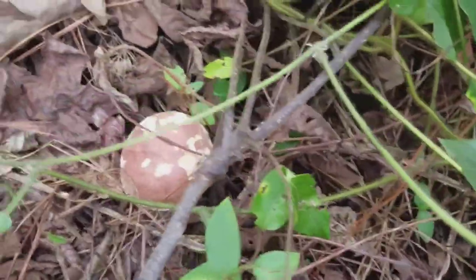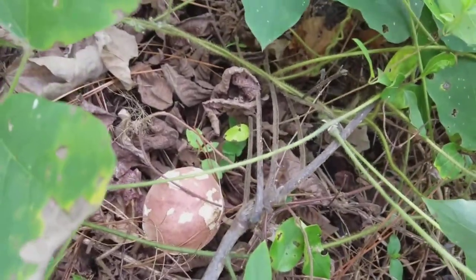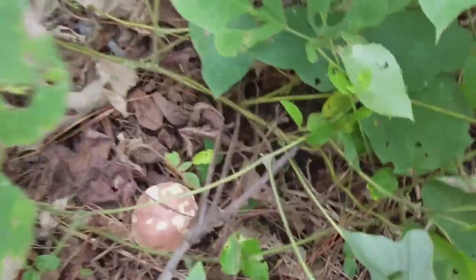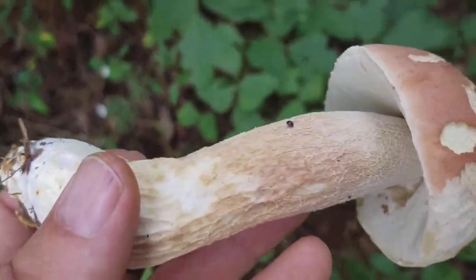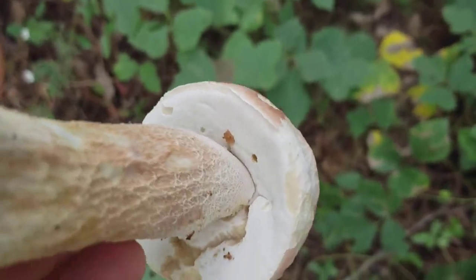Anyway, a couple years ago, we planted king boletuses over here, and we also planted some other boletuses. I believe what we have here is a king boletus. We ate one this morning. But you see the really thick stalk? That is one of the signs of the king boletus.